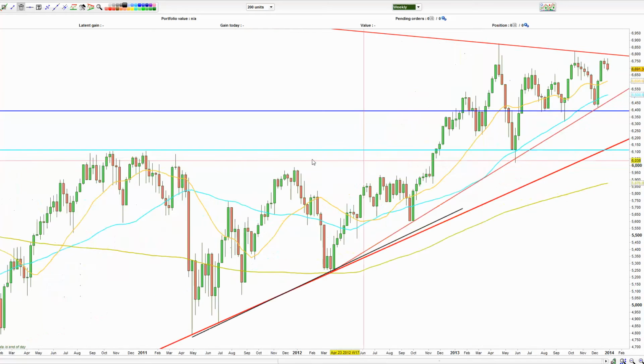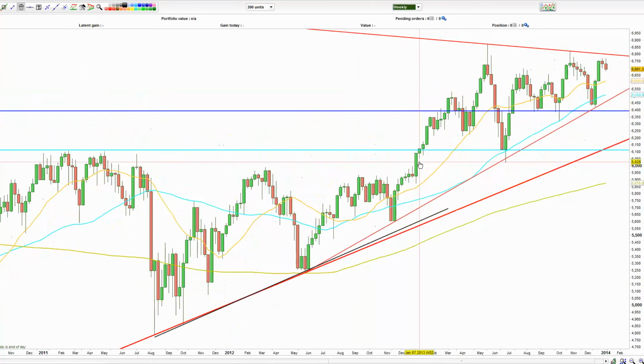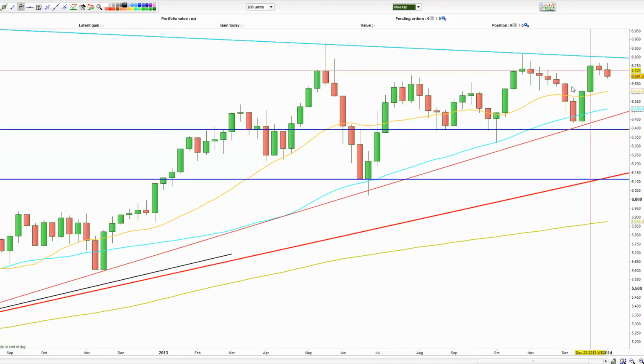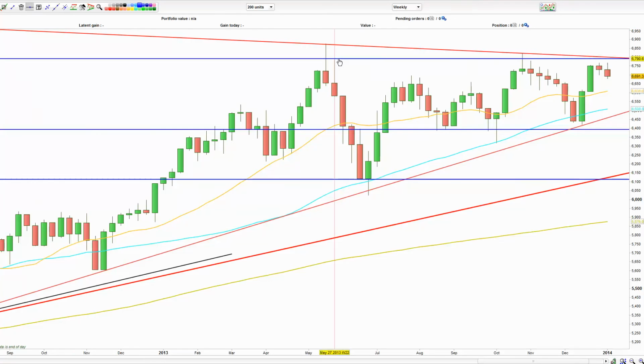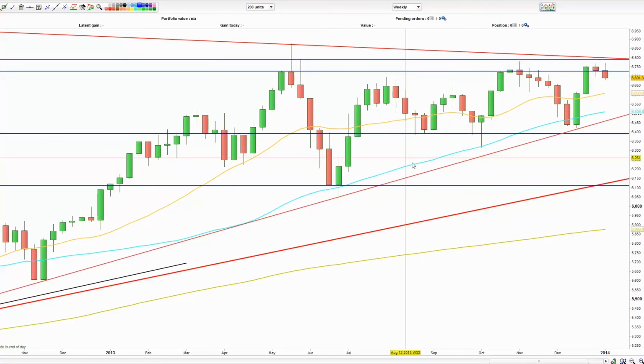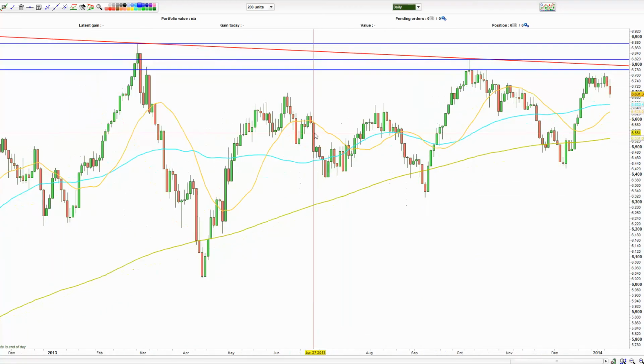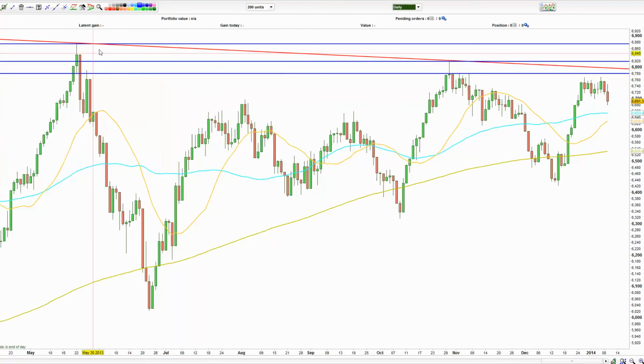On the weekly chart, as we know, there is a key trend line resistance here, failing to get above. Obviously there's horizontal resistance as well, so you can certainly draw on your horizontal levels, and these are being obeyed at present. So that's all we can conclude from the weekly chart: resistance. On the daily chart, I drew a trend line here, key trend line resistance, horizontal resistance.